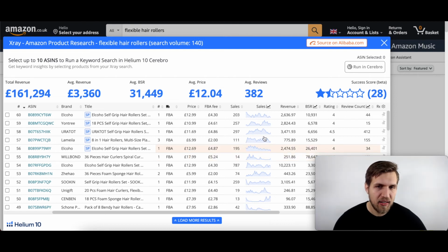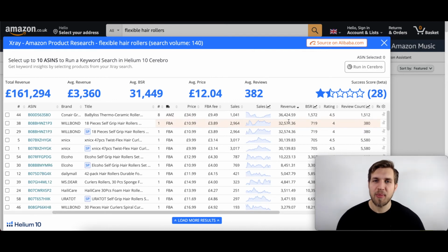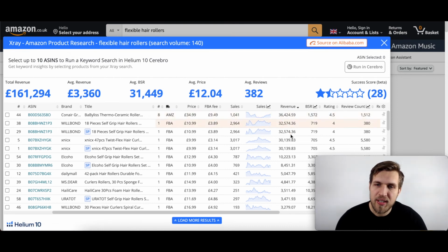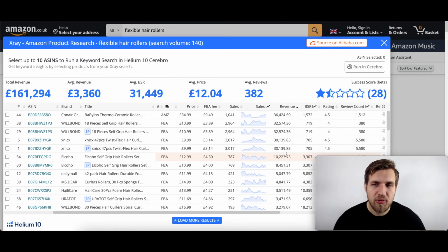The next thing that I really like to look at is the revenue and the sales. Which products are making the most amount of money and which products are making the most amount of sales? Because then that will tell me which products are the most popular ones. What should I look out for? And as you can see, there are products here that are making well over even £10,000 purely on flexible hair rollers. That is really, really important.